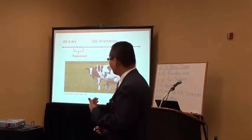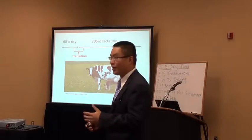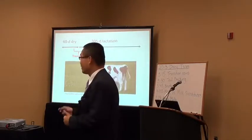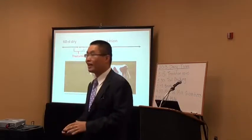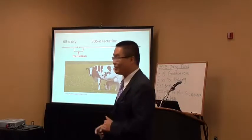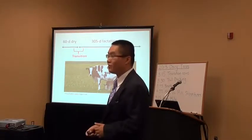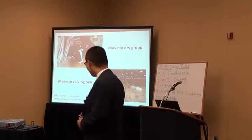Several decades ago, a lot of research began focusing on the period transitioning from late dry to early lactation. We call this the transition period. It's about 3 weeks before calving to 3 weeks after calving. So why do we care about this period? Because in the dairy industry, cows typically do not have a happy life like this. Actually, the transition period is the most problematic time of a dairy cow's life.